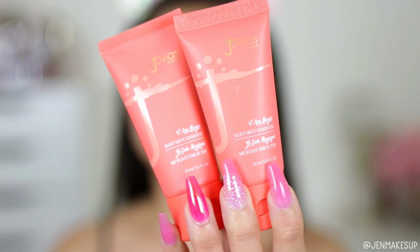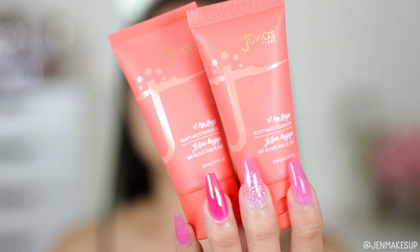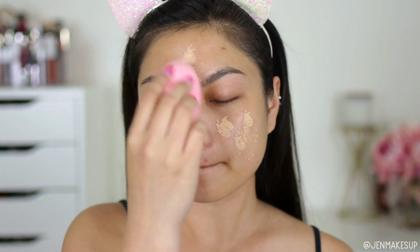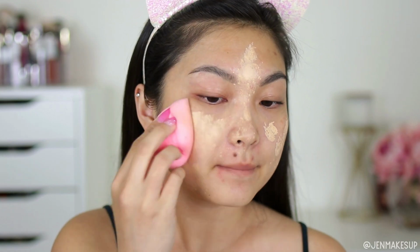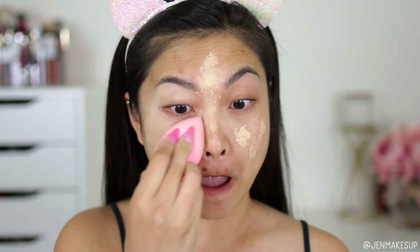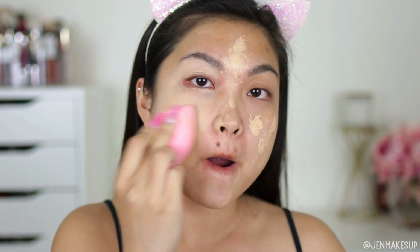So for foundation today, I'm gonna go ahead and mix these two colors from Juvia's Place. I feel like one of these colors, the 550 Martinique, is just a little bit too yellow, and then the 600 Cairo is just a little bit too pale for me. And so I do try to mix these two, but it's super full coverage, so a little bit goes a long way. You definitely don't want to use too much of this or it will start to get cakey very fast. I do love the packaging that it is in a tube.